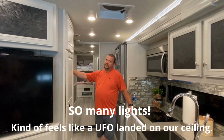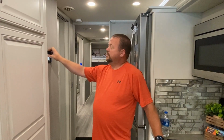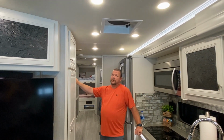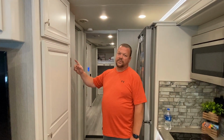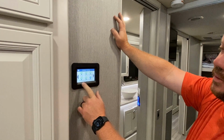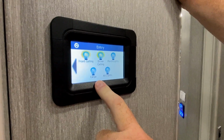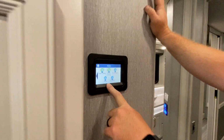Hang on, I can't hear you over the AC. We got to keep it on because we're hot out here in the building. To dim them, you just hold the button down and they will dim. There you go. So this little controller pad here controls all your lights. Even your cargo bay lights, which are underneath, you can turn them on here as well. There is a difference between cargo and utility lights, I figured out.